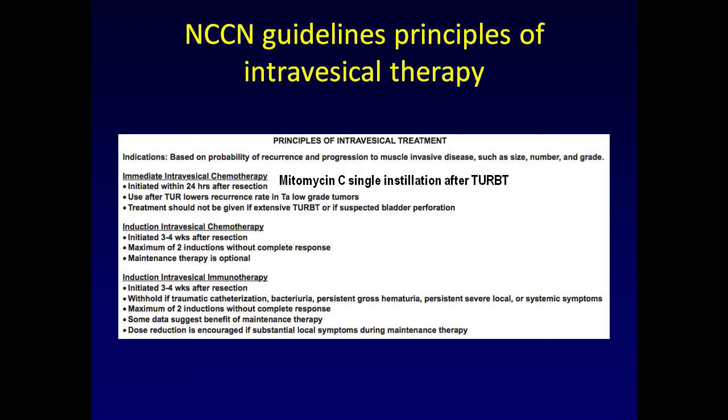So here, once again, are the guidelines for administration of intravesical therapy. Here, once again, immediate perioperative administration of mitomycin C. This is recommended within 24 hours if a patient is thought to have a low-grade, non-invasive tumor. If you are to administer either chemotherapy or immunotherapy, which is BCG, we oftentimes will wait 4 to 6 weeks to administer this, and this is a common practice.